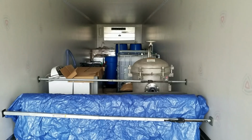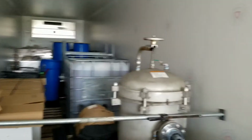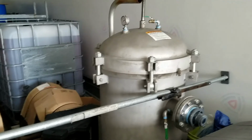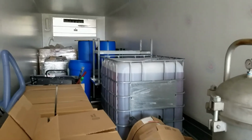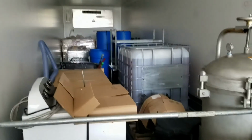Not going to touch any of this stuff. I just wanted to show you. This is the stuff that they're taking, moving out of the building. I think that's some kind of evaporator. Looks like a pretty heavy pressure tank. That looks like 500 gallons of maple syrup to me. Just thought that was kind of neat.